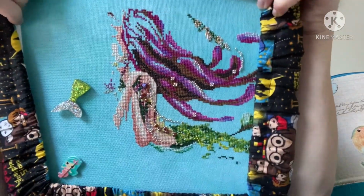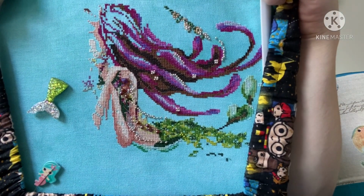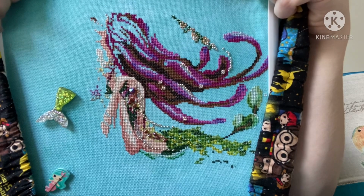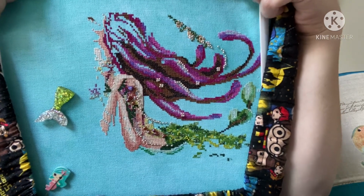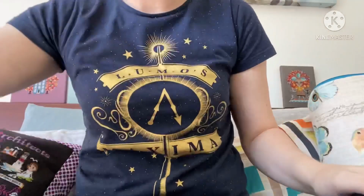So, oh, there you go. Sun's gone behind a cloud. Does that change colour? A little bit. Enchantress of the Abyss, my mermaid piece. We all need a mermaid piece, don't we?